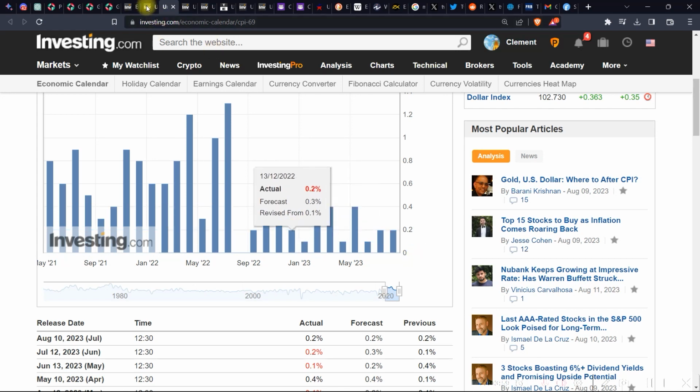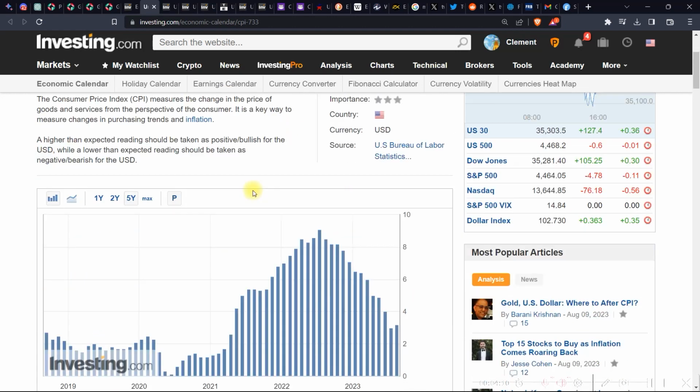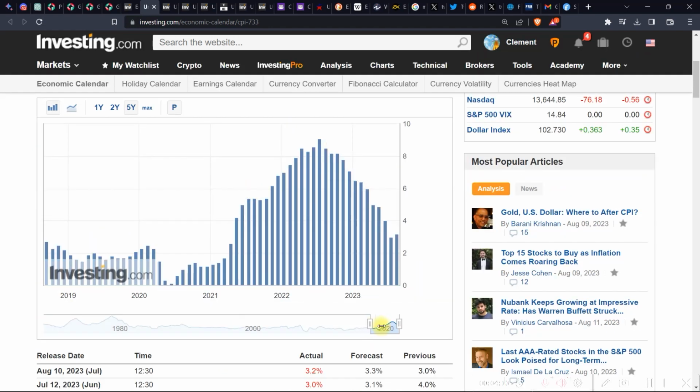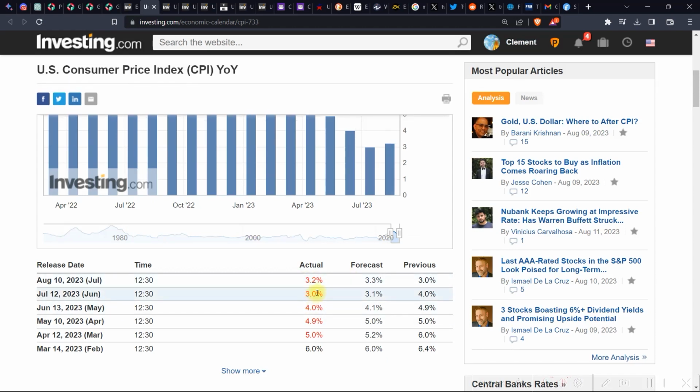Now let's look at the year over year numbers. Of course, the headline CPI, Consumer Price Index, year over year. This is the chart. You can see we are coming from the peak of 9.1% in last year's June reading. Ever since then, we had a trend of 12 months, a full year of inflation consistently coming out lower on a year over year basis every month. And now that streak has been snapped, and we got an uptick in the year over year number. You can see here 3.2%, higher than the previous one.